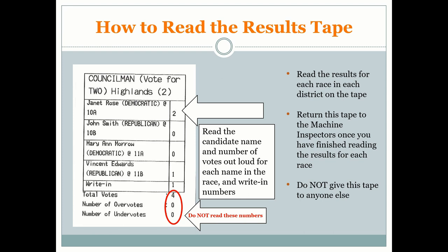Councilman, vote for 2, Highlands. Janet Rose, 2. John Smith, 0. Marianne Morrow, 0. Vincent Edwards, 1. Write-in, 1. Vote totals are not to be read. They are for Board of Election use only. Return the tape to the machine inspectors once you have finished reading the results for each race. Do not give this tape to anyone else.